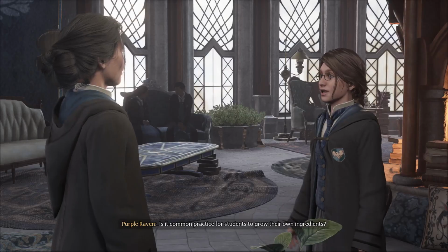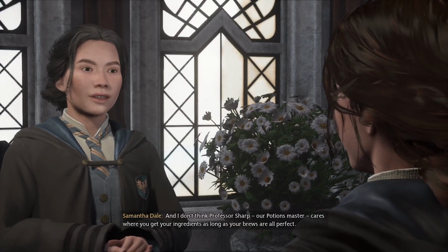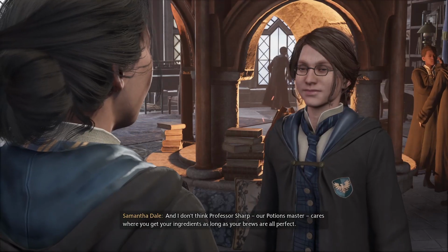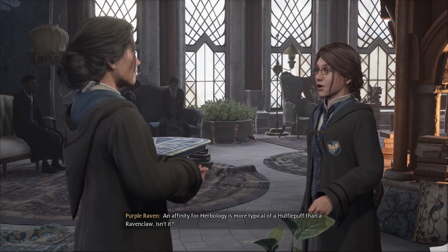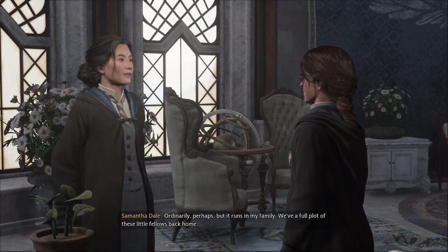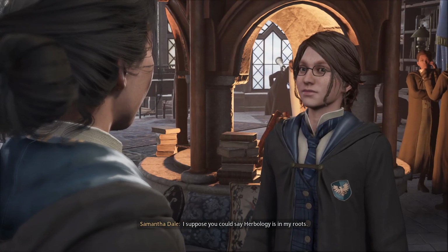Let's ask about growing your own ingredients. Is it common practice for students to grow their own ingredients? Oh, yes. In fact, our herbology teacher, Professor Garlick, encourages it. And I don't think Professor Sharp, our potions master, cares where you get your ingredients, as long as your brews are all perfect. And isn't it Hufflepuffs who like plants? An affinity for herbology is more typical of a Hufflepuff than a Ravenclaw, isn't it? Ordinarily, perhaps, but it runs in my family. We've a full plot of these little fellows back home. I suppose you could say herbology is in my roots.